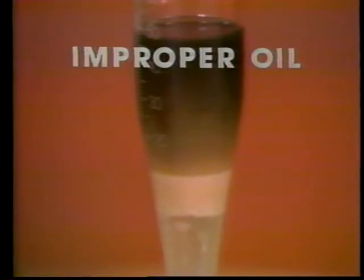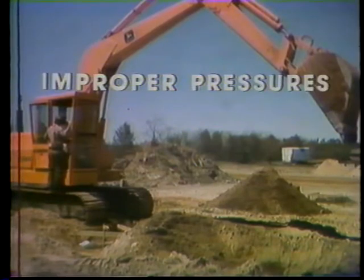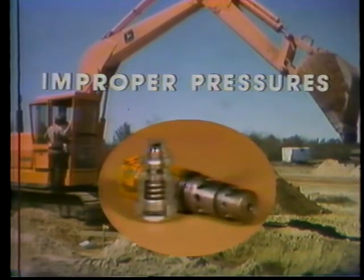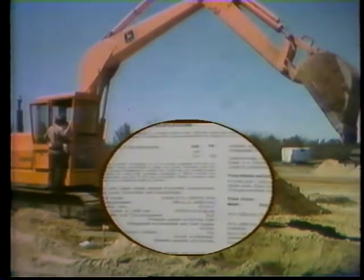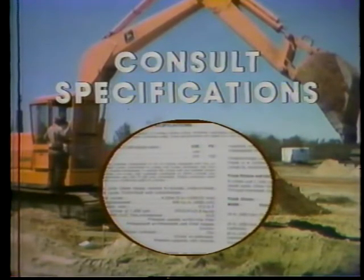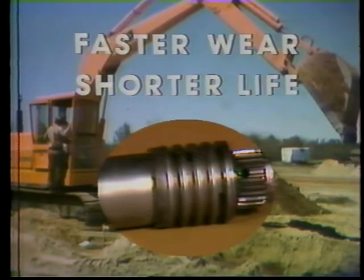An overheated system is caused by incorrect, dirty, low, or leaking oil. Possible improper system pressures, a relief valve that's sticking or not properly set. Improper operation of the equipment caused by exceeding the relief valve pressure setting for excessive amounts of time during each operation. When doubt exists about the capability of a machine, consult its specifications and don't exceed these specifications. Higher pressure operation may contribute directly to faster wear and shorter service life for system components.